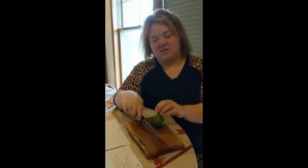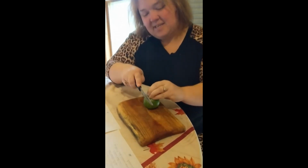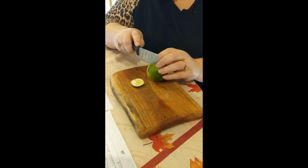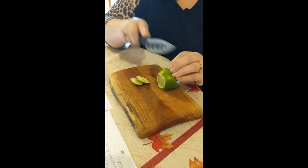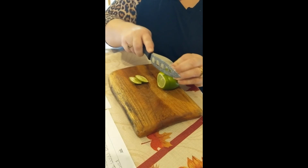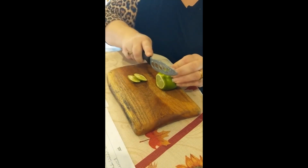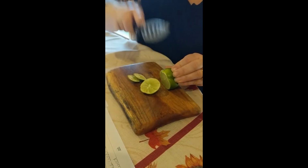You can't. So will you demonstrate how to properly cut them? Because I know me, I just slice and go. There's a proper way to cut, so you want to keep your fingers back. You want to cut off the ends of the lime, like so, and the end of this lime, like so, and then you could easily just slice them up. Ooh, they smell delicious, don't they?